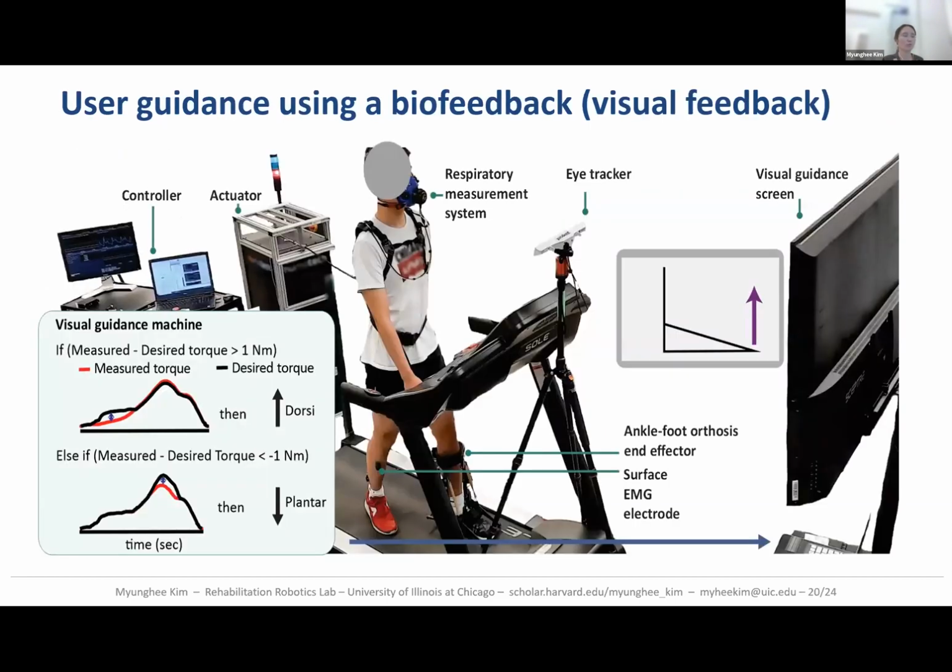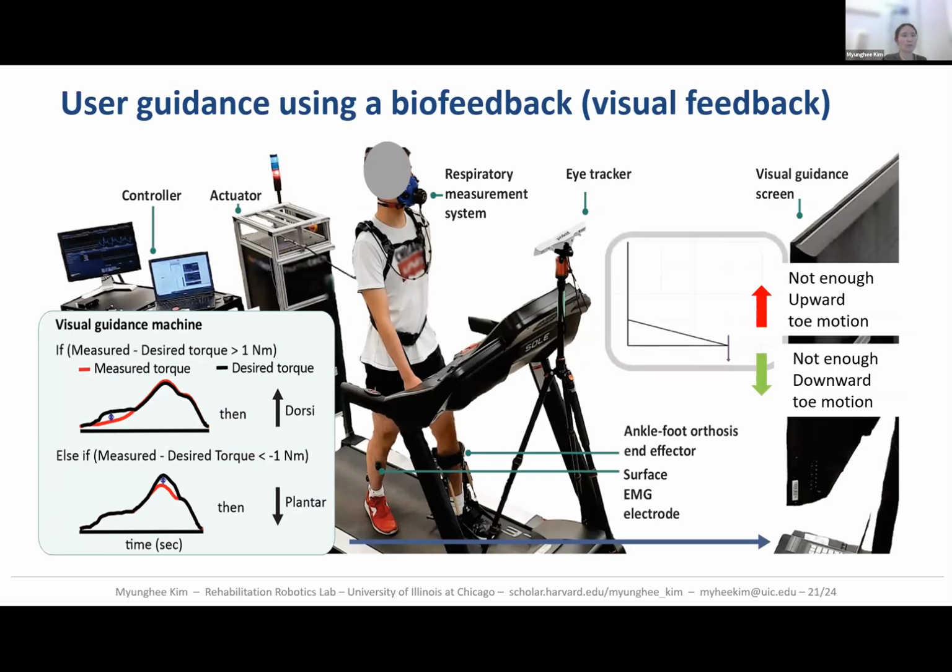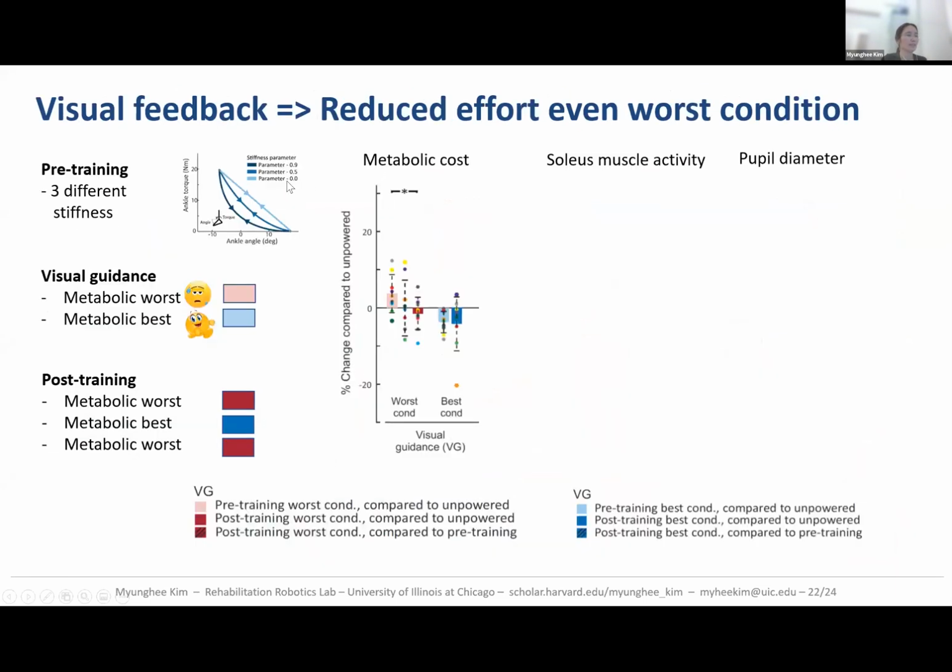We provided the training using visual feedback. Basically, the subject wore this ankle foot orthosis, we measured the torque difference, and depending on the torque difference, we gave feedback that you need to move your toe up, or you need to move your toe down. And then we measured the pupil diameter using an eye tracker, one measure of cognitive load, and the metabolic cost, and also muscle activity.